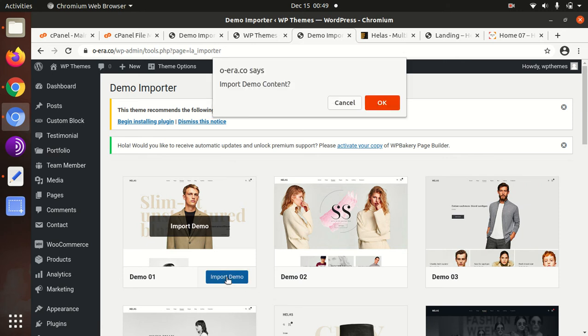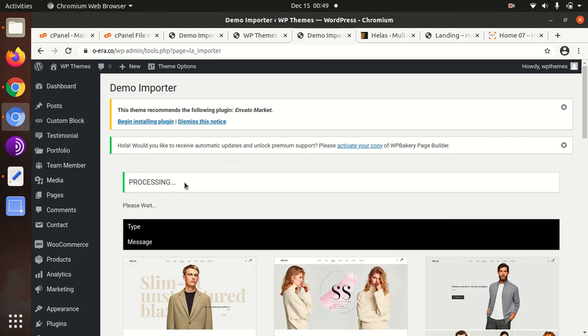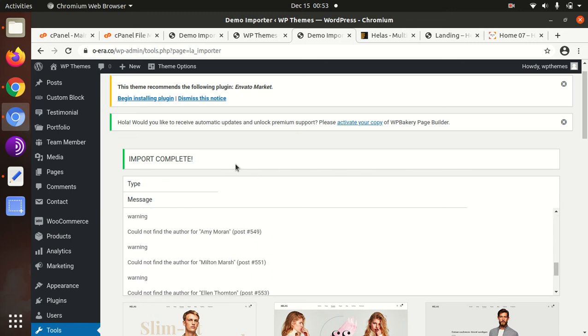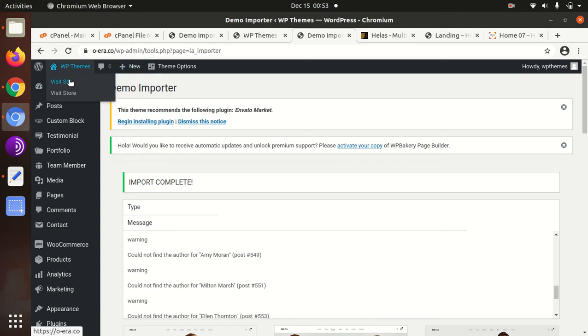So I'm just clicking again on the import demo, and let us see what happens. It is processing now. So first it got an error, now it is processing. So let us wait for this. It completes. Upon completion you will reach this screen. So import complete, and all the details have been logged here. So we can take a look at the website now.